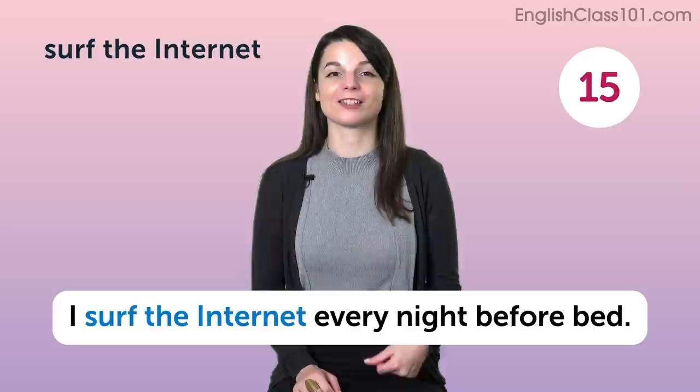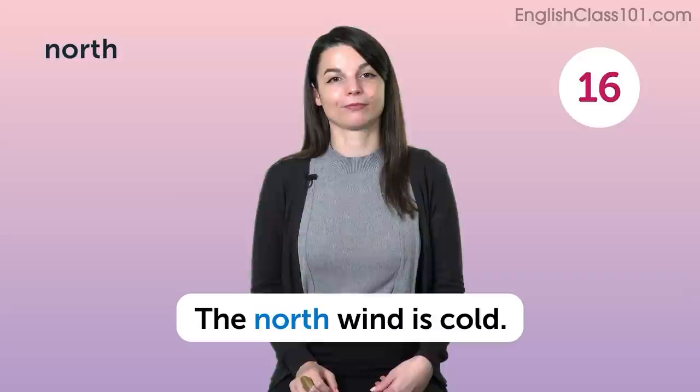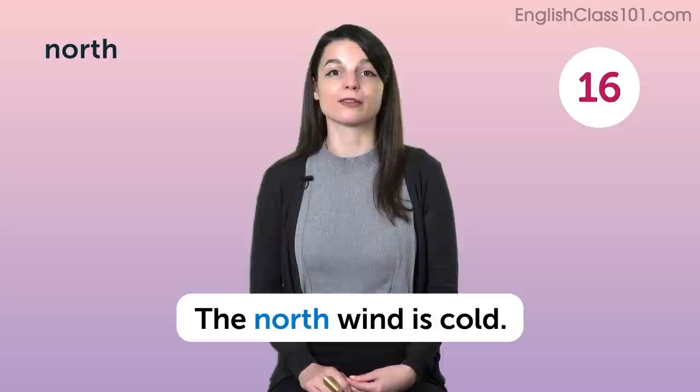North. North is the opposite of south. When you look at a map, north is the direction going up. The north wind is cold.